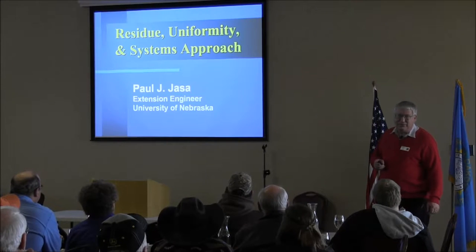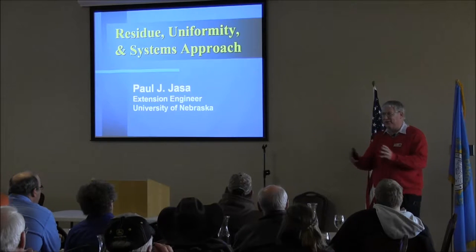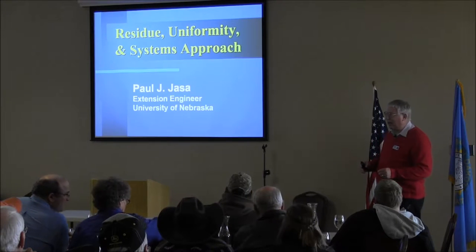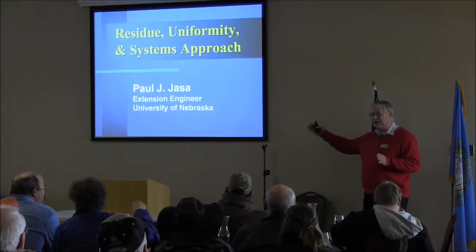Uniformity. I like uniformity every day of the year when I look at my fields. A lot of people think about a uniform picket fence stand on planting, for instance, or a uniform pesticide application. No, I like uniformity every day. Right now, it's uniform snow cover, perhaps. But again, systems approach, because in no-till, every step affects the next.